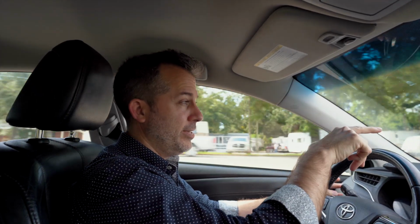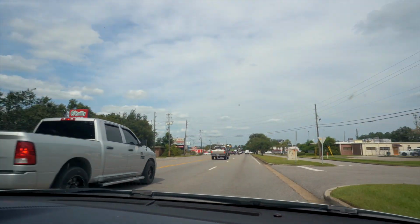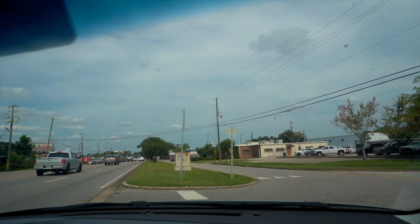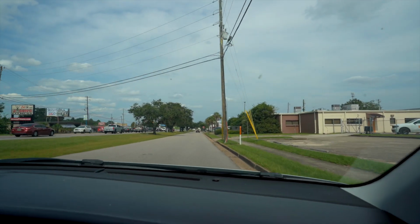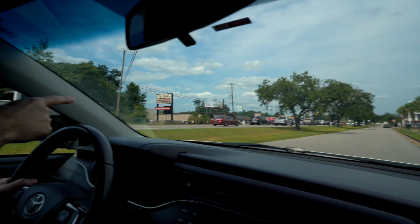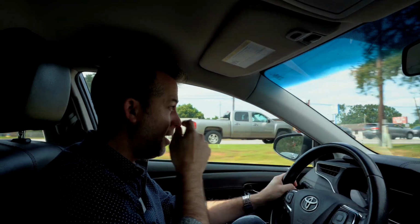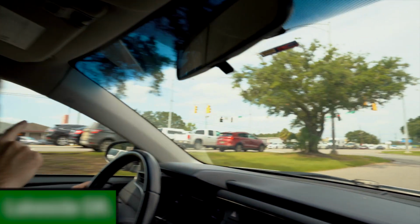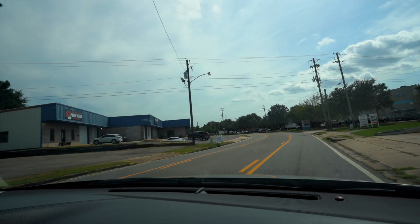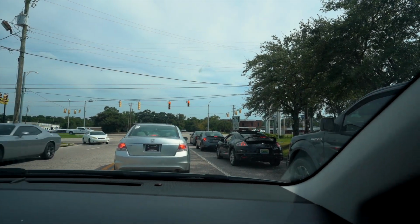Now, if you're a really big local, capture this right here. You're gonna take this side street here and try to beat the red light, which I have clearly done, or I've beaten all these folks back here, because you don't want to get backed up behind this guy who's not turning. So you're going to come up here to the stop sign, and you're going to take Lakeside Drive from Cottage Hill all the way over to Government Street. And it's just this windy road, and it gets there a lot quicker.